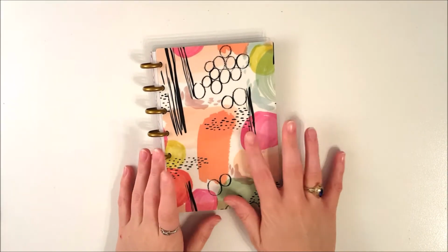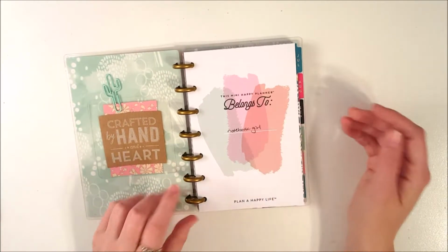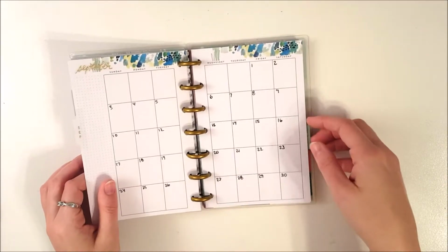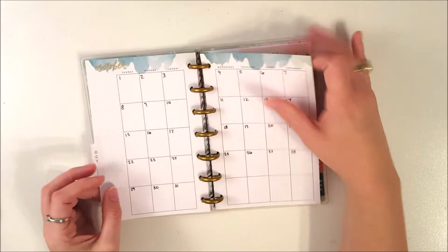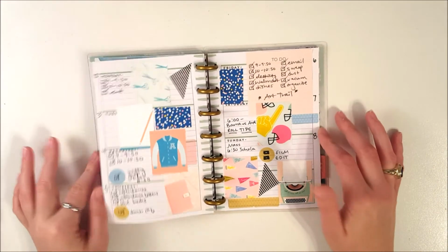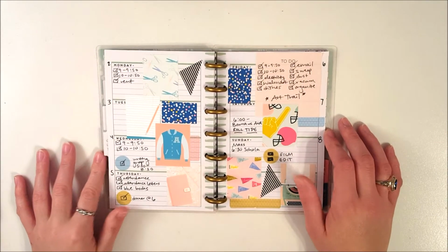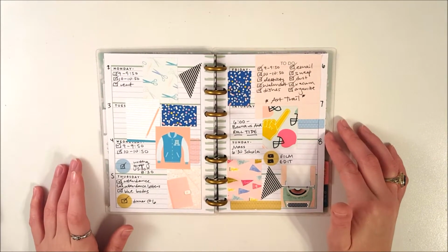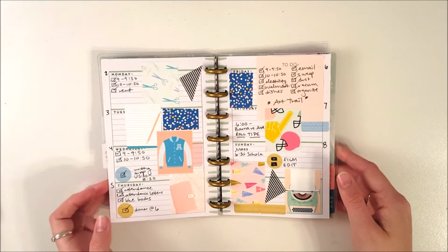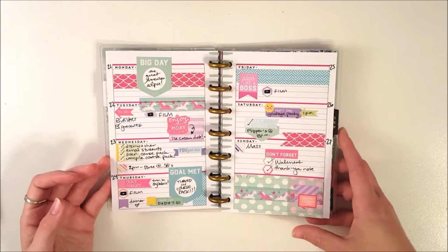But getting back to my mini happy planner, which you are very familiar with, its original cover, original rings here. I now only have July through December in here. And as I record this video, it is October and I am behind on October, so this is the only October spread I have. I have not posted the video of this spread yet, but you can look forward to it coming up soon.